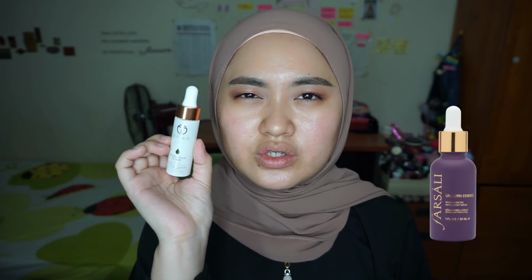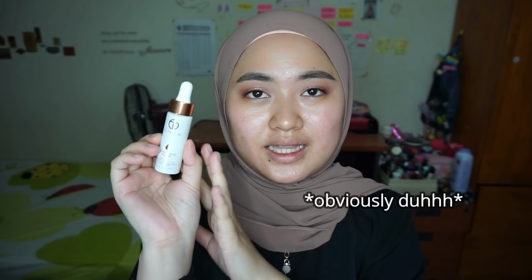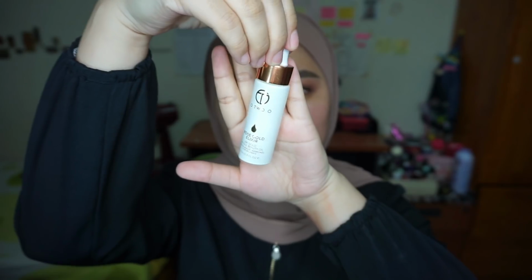Oil, and this is basically just a face oil. I'm going to use this as my primer, and this facial oil really reminds me of the Farsali Unicorn facial oil, like the purple one. It's very famous, but obviously it's not the same packaging. It has the same concept. So this is how it looks like.